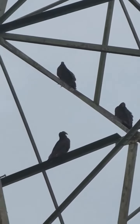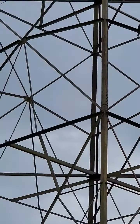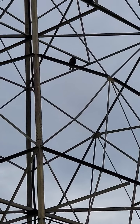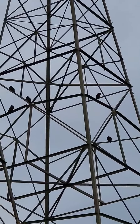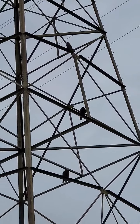I told them before I think they're turkey vultures, and I can't tell, but I know they're not bald eagles. But the one that flew up had a pretty wide wingspan. There's two there, there's three over there, there's two more. So there's seven of them at least. There's another one up there, there's eight.